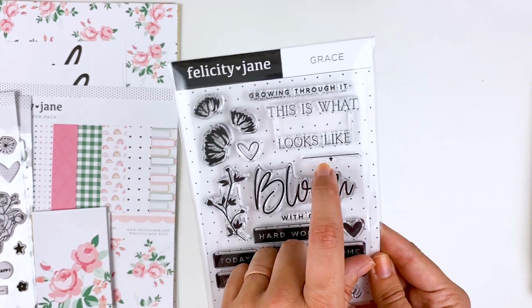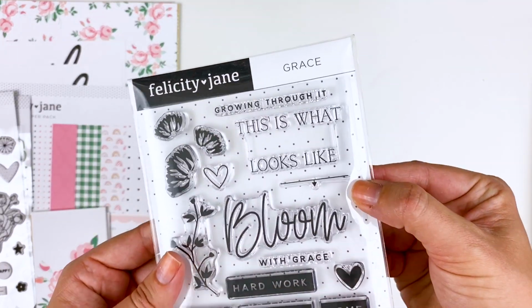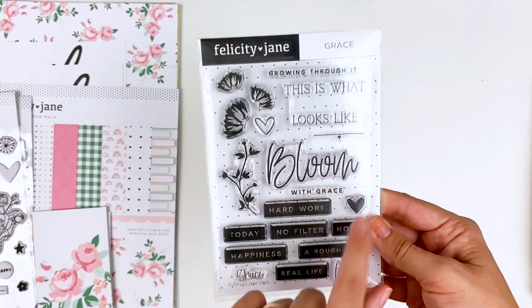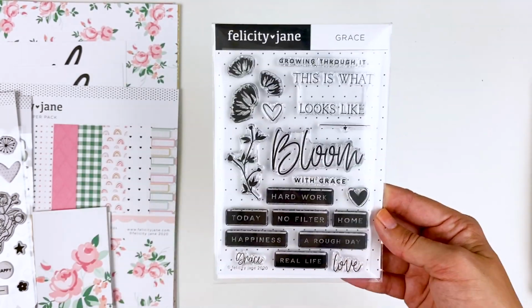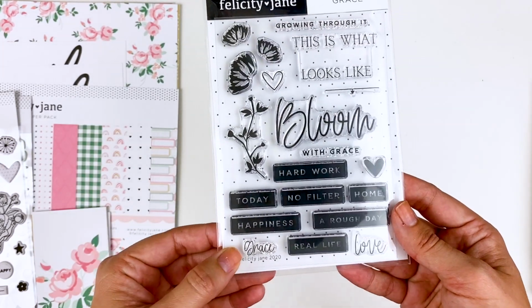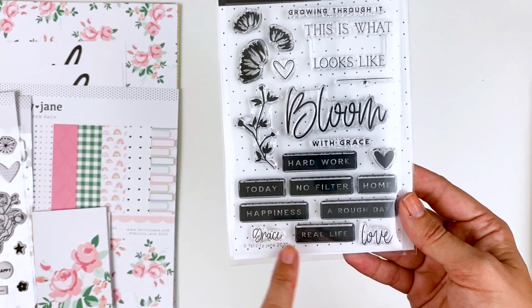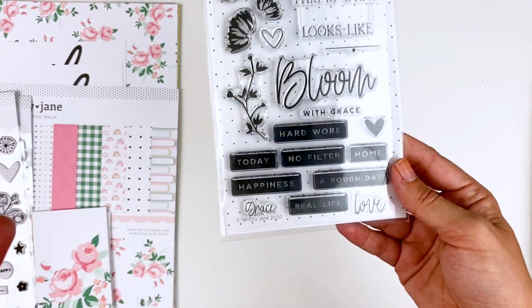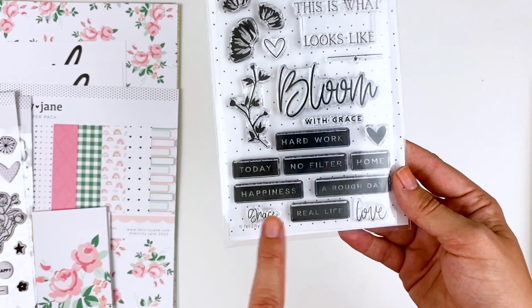You've got this fun little bracket with an arrow. Love that, kind of different. I don't have anything like that. Bloom with grace, a little heart, love. And then they always do the title of the kit as a stamp. So whatever the name of the girl is. And so of course this month is Grace, but that is going to be a stamp that you can use, especially Bible journalers. You can use that little stamp.